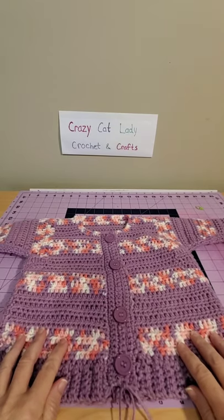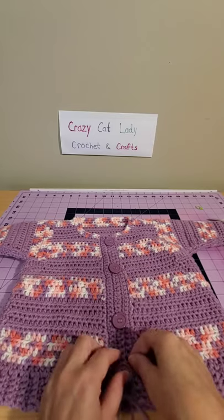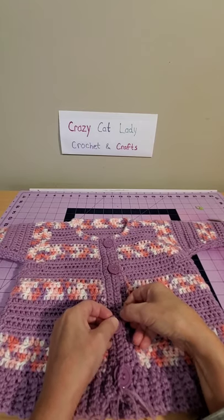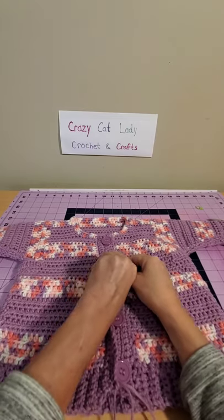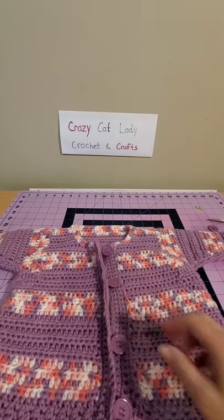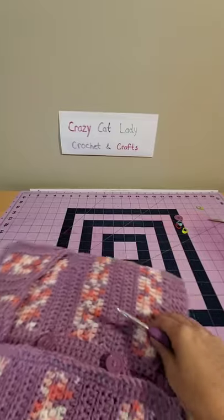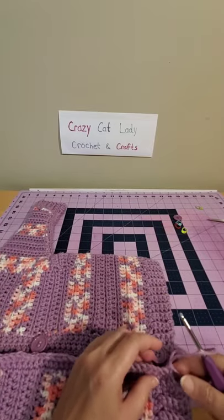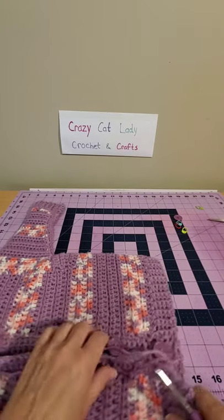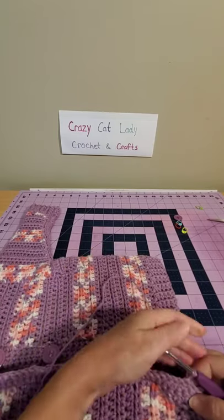Okay, so we ended up getting all the buttonholes done correctly on the first try. The next thing that we're going to do is finish off the buttonholes. And then this cardigan will be done. So I got the buttonholes unbuttoned. And we're going to do our yarn gymnastics here. Flip everything around. Make sure the yarn doesn't get caught up on my tripod. Okie dokie.